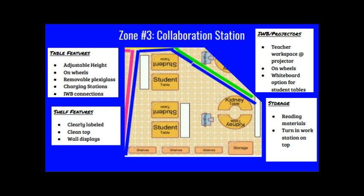One of the big takeaways for me that I plan to implement in my own classroom is figuring out how to use the storage areas and the shelving units. And also, I was really encouraged to eliminate my teacher work desk because I find that I'm standing most of the day and moving around the room. So figuring out another use for my teacher desk is something that I'm challenging myself to do this year.